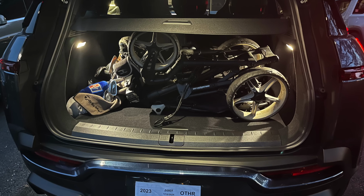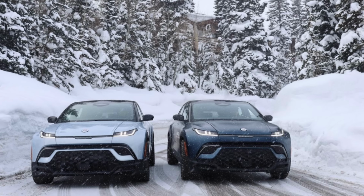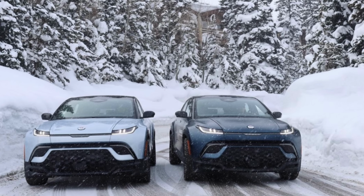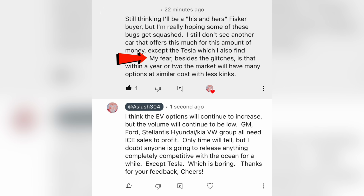On to the comments. "Still thinking I'll be a his and hers Fisker buyer, but I'm really hoping some of these bugs get squashed. I don't see another car that offers this much for this amount of money, except the Tesla, which I also find boring. My fear, besides the glitches, is that within a year or two the market will have many options at similar cost with less kinks."